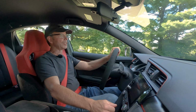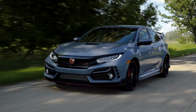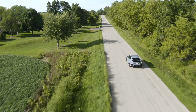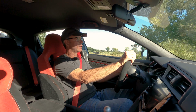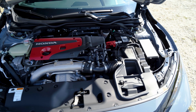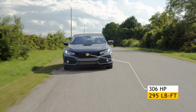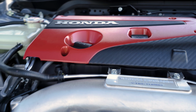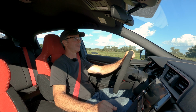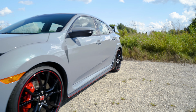So we are in the 2020 Honda Civic Type R. What makes the Type R a Type R is primarily the drivetrain, the suspension, brakes, etc. All of that stuff that turns a car into a high-performance car. In the case of the Type R, we're talking about a 2-liter turbocharged four-cylinder making 306 horsepower and 295 pound-feet of torque. Available in the US with only the 6-speed manual transmission, 3 pedals, as it should be, thank you Honda, and sizable brakes, sizable tires, very sticky tires, and all of that good stuff.